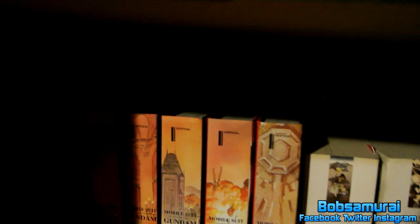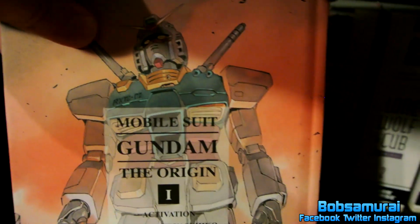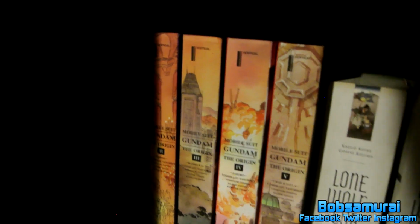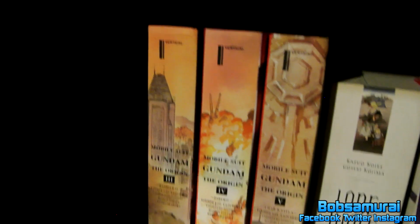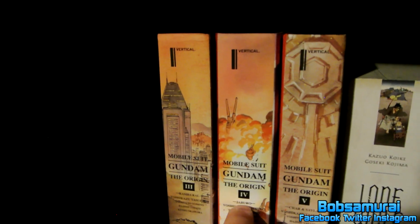Alright, moving on down to the bottom shelf here, we've got my Gundam Origin, which is Volume 1. It's really dark here. Sorry about the lighting, everybody. Volume 1. Volume 2. This lighting. Alright, Volume 2. I'm sure you can see that now, Volume 3, Volume 4, and Volume 5 of Gundam Origin.